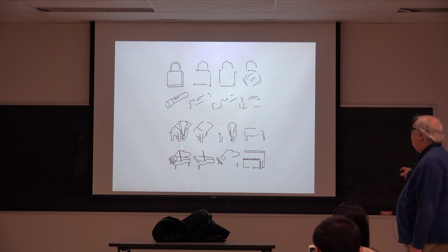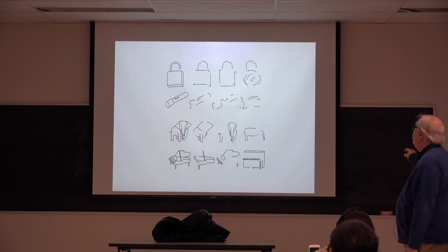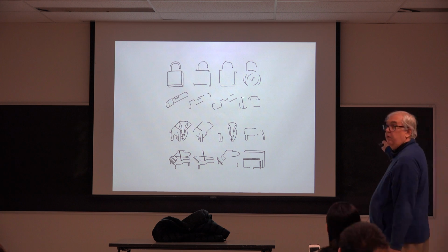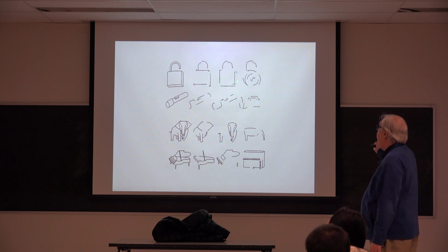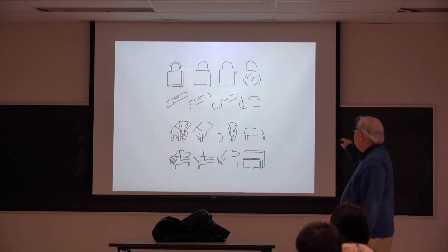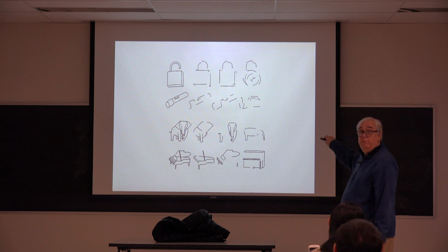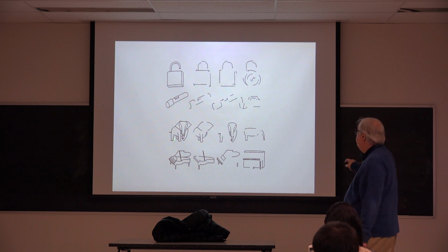So notice here we have 4 different kinds of objects with contour deletion in both parts. And here we have an object. So this is a lock. This is a different kind of lock. Now what's interesting here is that these 2 contour deletions are complementary. So half the contours in this object have been eliminated here, and all the ones that are eliminated are in this one. So if you put these 2 objects together, you get that. And do the same thing with the flashlight, with the elephant, and with the piano.